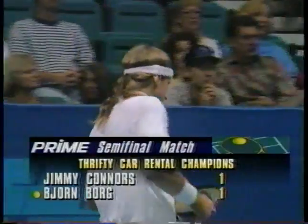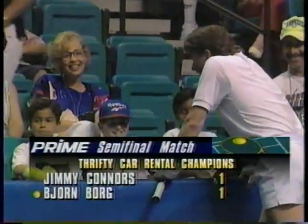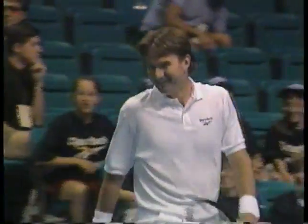That's a great play by Connors hitting behind Borg. Borg moves so well to the open court. And it's good to play behind him to neutralize his speed a little bit. Jimmy being very smart here, talking to the crowd and buying some time. He's a little bit winded after that game.